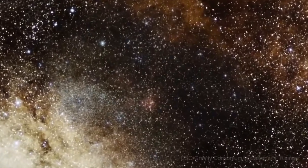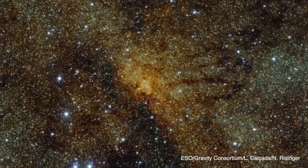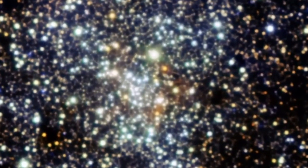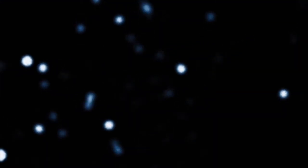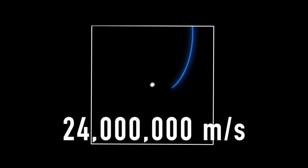In this video from the European Southern Observatory, we zoom in on our galaxy's core. As we get closer and closer, at some point we have to switch over to infrared light, which can better penetrate the debris, allowing us to see it from Earth. Over the past 3 decades, we've been able to peer into the heart of the Milky Way and witness something truly amazing. A collection of stars zipping around on all kinds of eccentric orbits. They go incredibly fast. One of the stars was clocked going 24 million meters per second. That's 8% the speed of light.